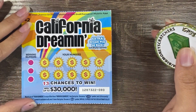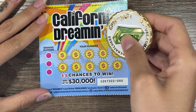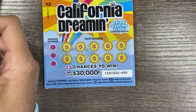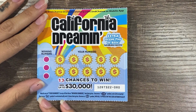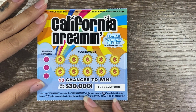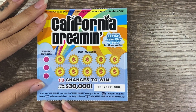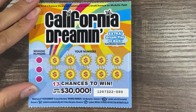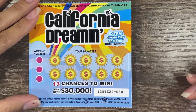Next, we're going to do this California Dreamin' pretty ticket. I like this one. Oh, wait. Oh, no, never mind. I'm sorry. He didn't scratch a California Dreamin'. All right, on this one, we're matching our numbers to the winning numbers. You win that prize. Uncover a $20 symbol. You win $20 instantly. And uncover a 5X symbol to automatically win 5 times the prize. And a money bag is all 10 prizes.